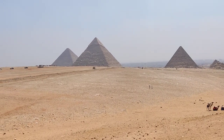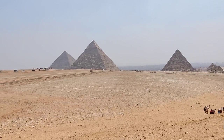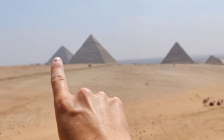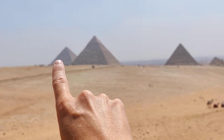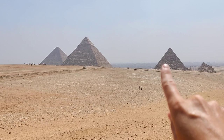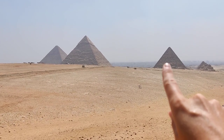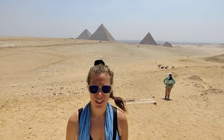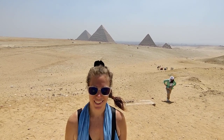From here you can get an incredible view of all three pyramids. So going from left to right, you have the Great Pyramid, also known as the Pyramid of Khufu. You then have the Pyramid of Khafre, and then the little one is the Pyramid of Menkaure. These pyramids were all built as tombs for the pharaohs and their families.